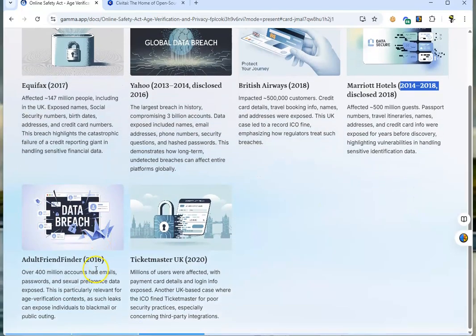Adult Friend Finder in 2016, 400 million accounts had their emails and passwords exposed. These are particularly relevant because this is a sort of site, but on a much, much smaller, less funded scale, that you're handing your passport to prove you're over 18. Have you got a problem with that? I certainly have. Ticketmaster UK 2020, millions of users again. A UK-based case, they were fined, but this stuff goes on. And these are much, much bigger companies with big IT departments that are having this issue.